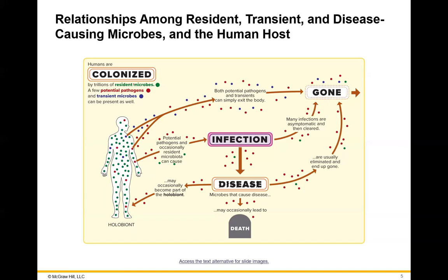There we go. So resident microbes, things like the microbes that are in your gut, like the E. coli. A few potential pathogens, things that can come into your body, let's say like COVID or salmonella, anything that could be causing potential infections, right? And then we have transient microbes. These are things that you're exposed to all the time that you're just clearing out.